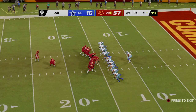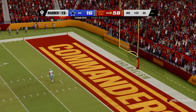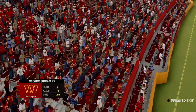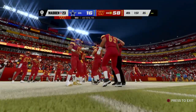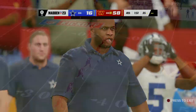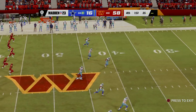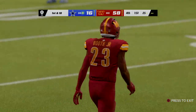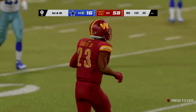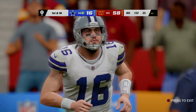Point after try forthcoming. And this one was over a while ago as they just add on to their big lead. Scoring summary, 3-play drive. And it was polished off by a Washington touchdown. Kick team out there for the Commanders as they send this one away. And this will be a touchback as that sails over the end line. So out come the Cowboys now as their offense gets set to take over.